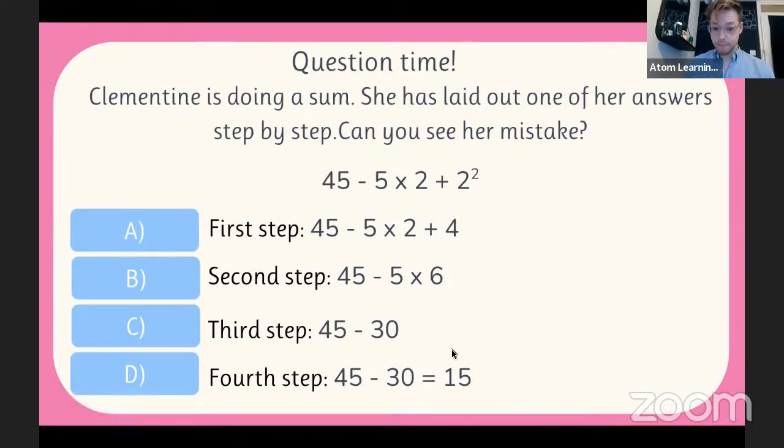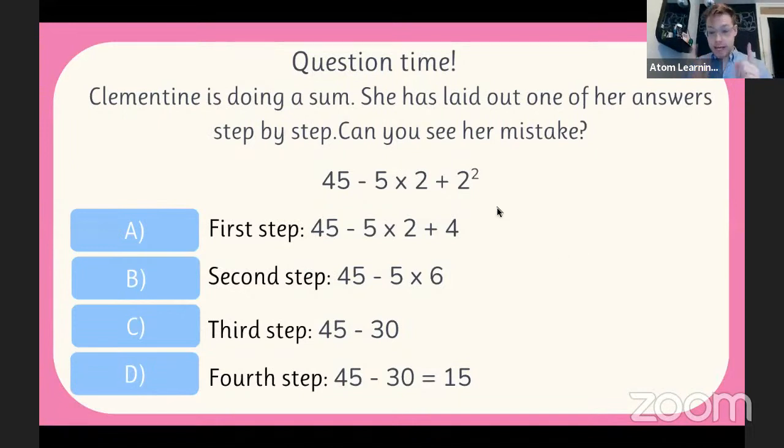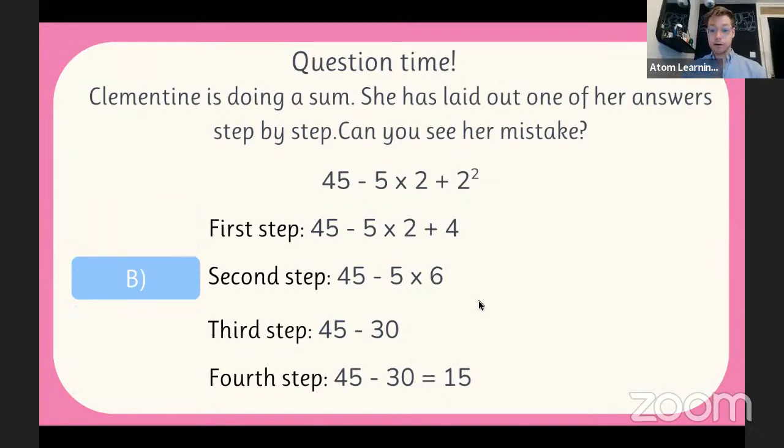Did we get B? Great job. Well done to 50% of us that got B. A few of us went for A. And I know A looks a bit weird, but A is correct because all Clementine has done is expanded that indice. So it's done 2 squared, which is 2 times 2. Okay, so the right answer is B. There's an error in the second step.